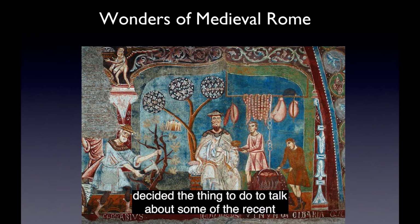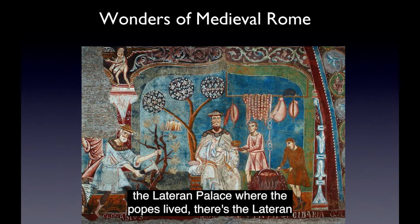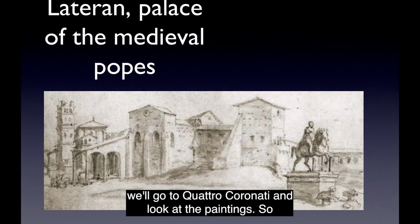I decided the thing to do to talk about some of the recent discoveries is to take a walk through Rome. What we're going to do is follow the papal processional route from the Lateran Palace, where the popes lived, all the way to St. Peter's in the Vatican. I just want to talk about some of the things we know about along the way, and then we'll go to Quattro Coronati and look at the paintings.